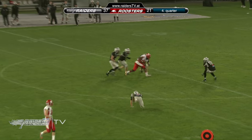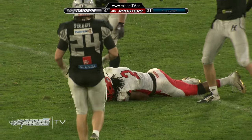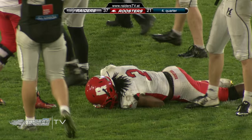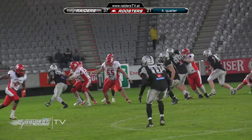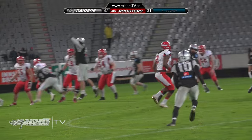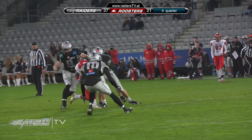And he throws it over the middle looking for his guy. Oh, and a big hit. Luster is laying there. He reeled it in and hung on to it, but he really paid the price there. What a phenomenal throw and catch. Crazy the connection those two guys have.